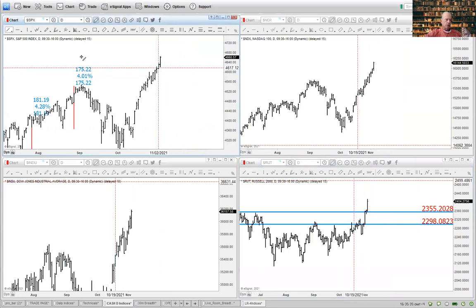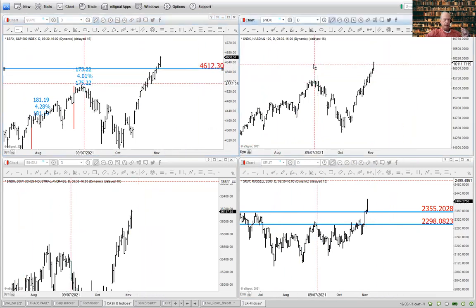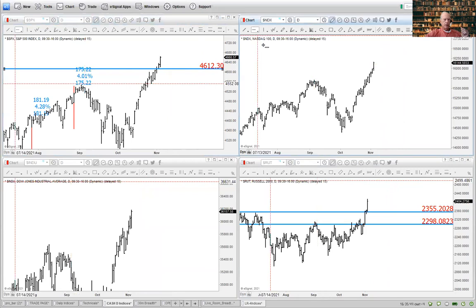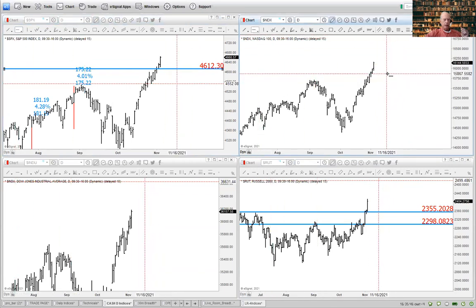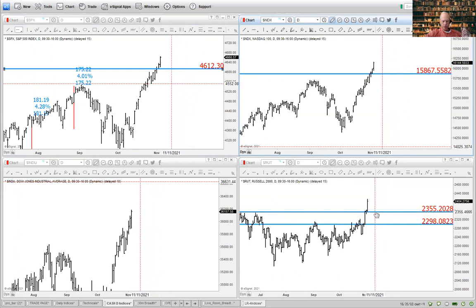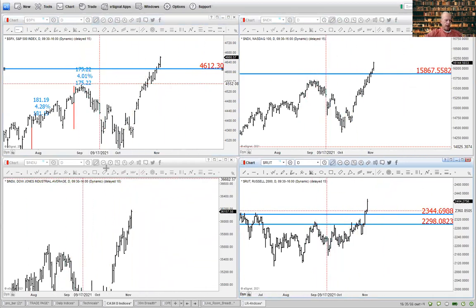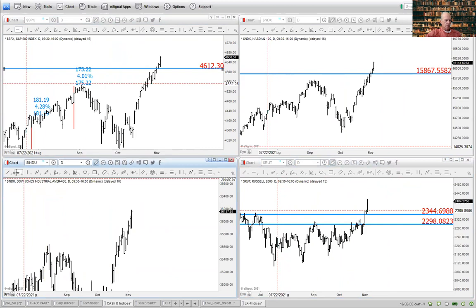So what that means from a practical perspective is that Monday's lows, which is roughly here in the SPX, here in the Index, and you can see the Russell is yesterday's low and today's low is pretty close. And then in the Dow, it's right here.